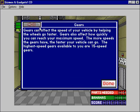Gears can affect the speed of your vehicle by helping the wheels go faster. Gears also affect how quickly you can reach your maximum speed. The more speeds the gears have, the faster your vehicle can go. The highest speed gears available to you are 15 speed gears.